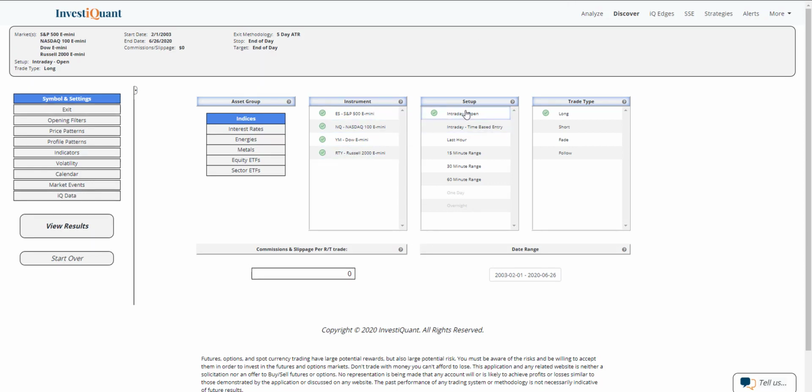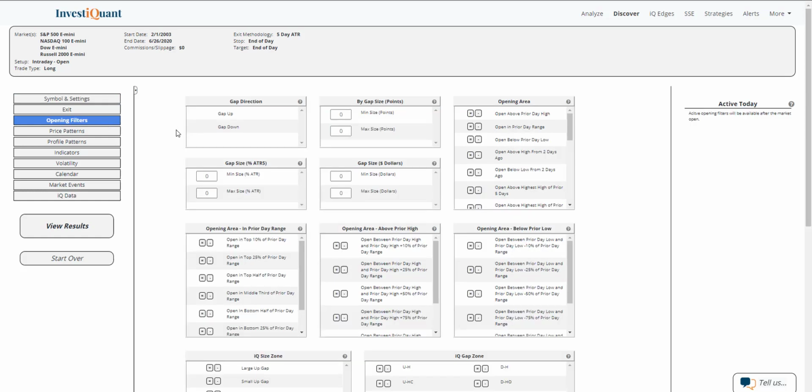We're going to use the setup intraday open long as the entry at 9:30 a.m. Eastern Time, exiting at the close, 4:15 p.m. Eastern Time. And I'm going to describe a flat open by using this gap as a percent of the 5-day ATR. And the number I'm going to use is just 10%.